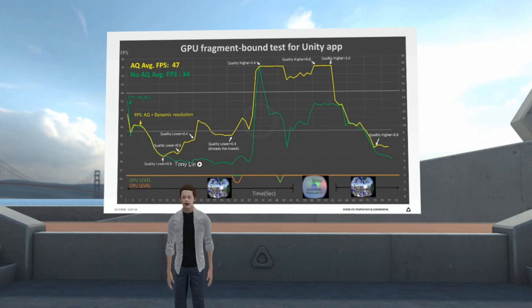Let's take a look at the other experiment result. You can see the case with AQ dynamic resolution enabled. The FPS starts to increase when we change the resolution scale from 1.0 to 0.8, 0.6, and 0.4. Then when FPS stays at 75 FPS, we start to increase the resolution scale to 0.6, 0.8, and back to 1.0. The overall average FPS is improved to 47 compared with the original 34.